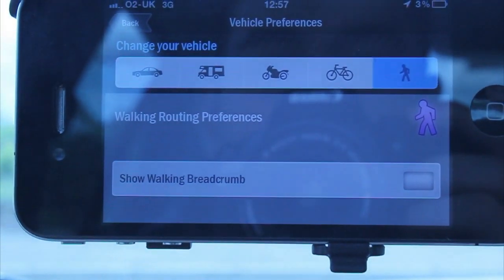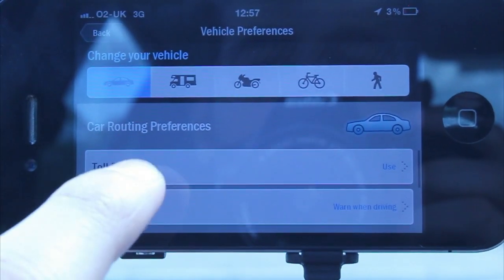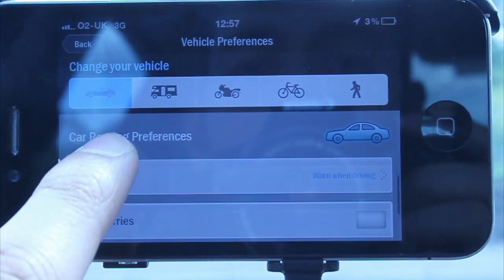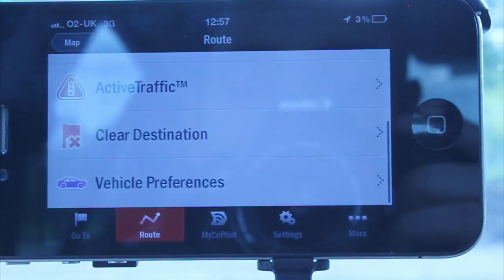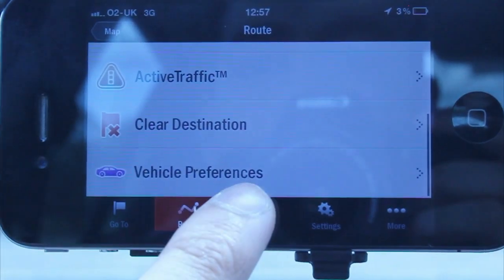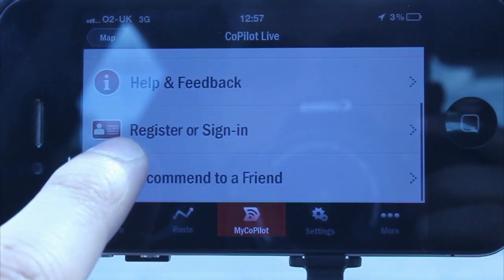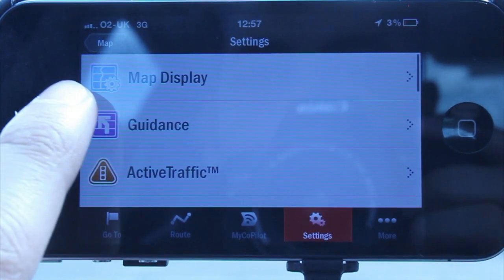I'm just showing you some of the functions of CoPilot Live. Like the previous version, you've got the different modes of transport, whether it be your car, caravan, motorcycle, bicycle, or hell, if you want to walk it. To be honest, it's as if they've just given a brand new life to the CoPilot software in all, with the new features that they've got in, the easier UI, and some really nice features they've added, which I'm going to go over.